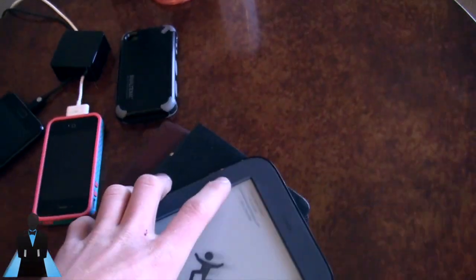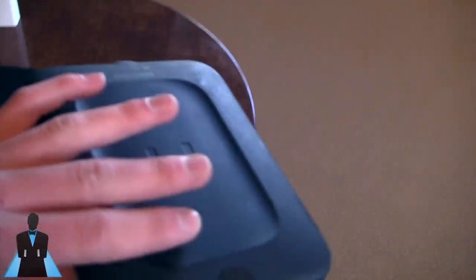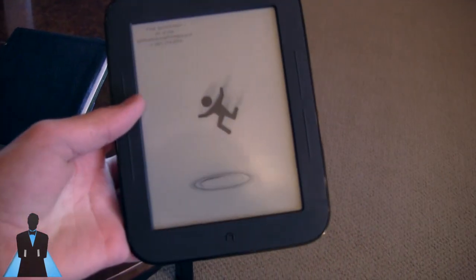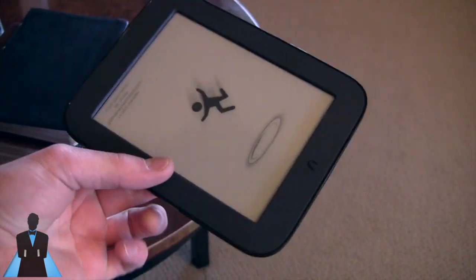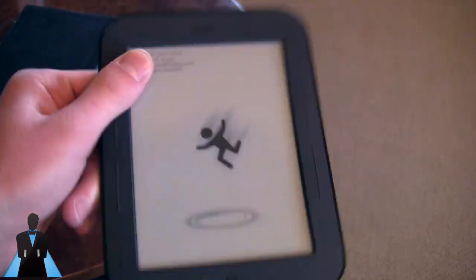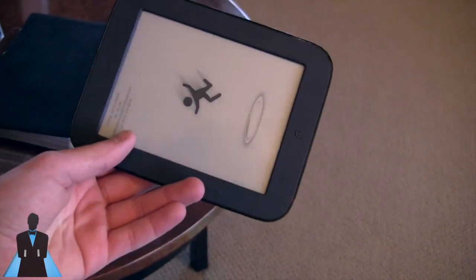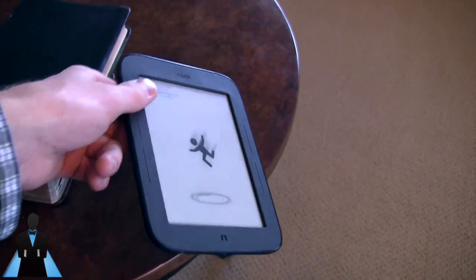it works pretty great. Right here, I have my Nook Simple Touch. I use this every day, without fail. Right here, every day. Read books all the time. This is what I use. I prefer the Nook Touch to the Kindle. Kindle's not great. I much prefer the Nook. The user interface is better. The touch capacity is better. It's just a better reader. Refresh rate's faster. You can like Kindle, but I like Nook because it's better.